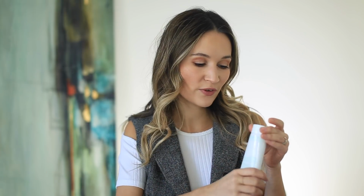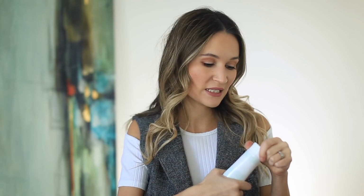I found this to be anything but gentle. It broke me out and it made my skin feel incredibly tight afterwards. I also was not a fan of the scent. It's a very intense medicinal type of scent, and yeah, I think I'm just going to use this up as body wash just because I really dislike wasting product.